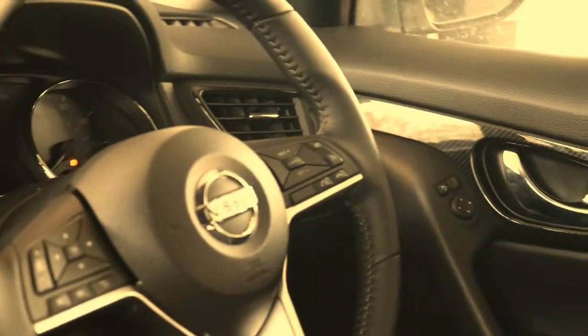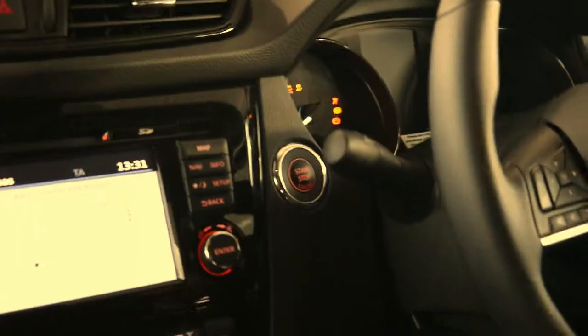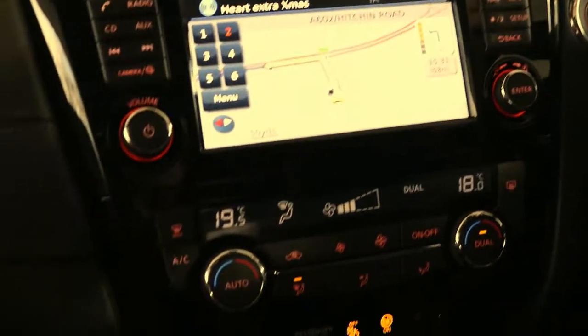Not too bad for a 67 plate. I'm pretty impressed with it. And yeah, there is a lot of information, a lot of stop start, which I think is pretty normal for a lot of these modern cars these days. It's quite a nice car, indeed. Until it goes wrong, I suppose.